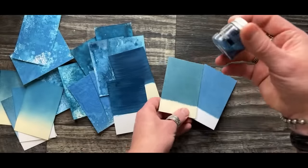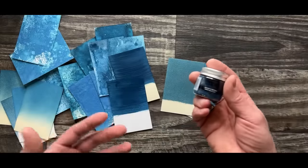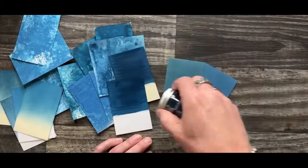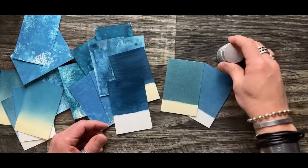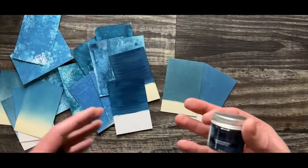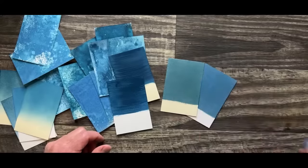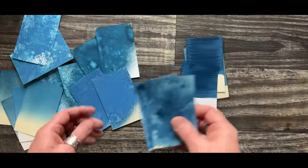So if you haven't played around with this, I do recommend, you can use it on texture paste, through a stencil, you can use it with stamping, you can even use it with water. I've done many videos where you can actually just flick water on a background, pour your embossing glaze on it, shake it off, and it will stick to those drops of water, allowing you to heat emboss it, and you just get some great little splatters of glaze, but it is translucent. So whatever you have in your background, your color, your image, whatever, is going to show through. So those are really kind of the run-through of the swatches of Uncharted Mariner.